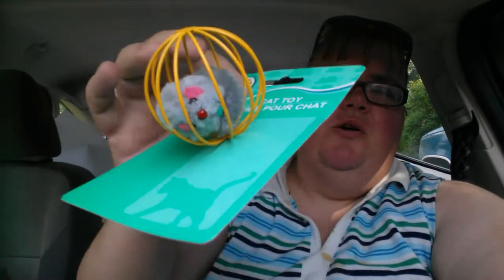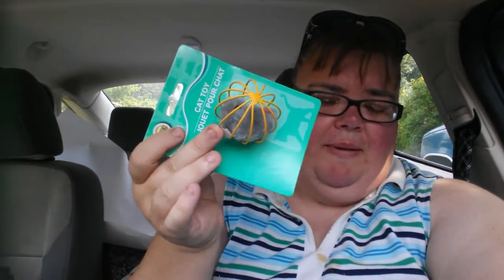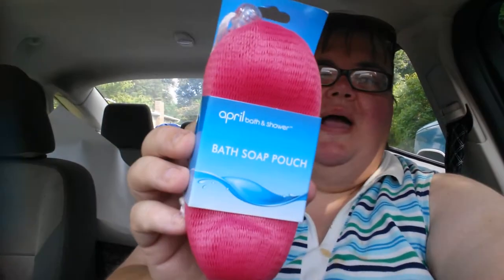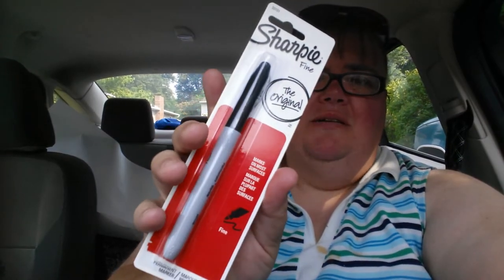I got two of these for my cat. I think one of these wire balls is green, but he's not impressed with it. I think he'd rather have the mouse in it, but he doesn't want to work to get it out. I got the Bodycology. I hope I did not show this to you guys. I finally broke down and got the bath soap pouch. You put your soap in there, pull the thing, and there you go. Your soap's prisoner. I got a black Sharpie for the house, because I tried to write on my packaging to get it.